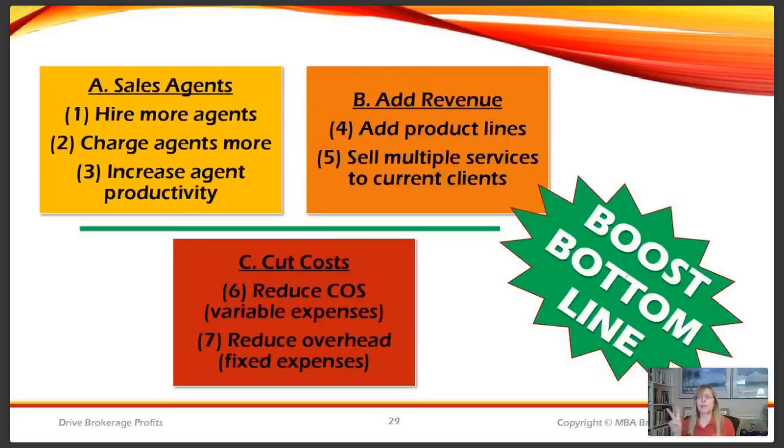And there's 2 areas, of course. We just looked at the income statement. So reducing your cost of sales, which is your variable expenses. And that's typically, for us brokerage owners, the compensation you pay to your agents. And reduce overhead expenses, which are your fixed expenses. And that's your office overhead and things like that.